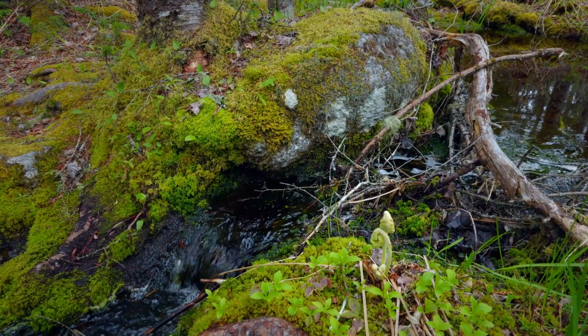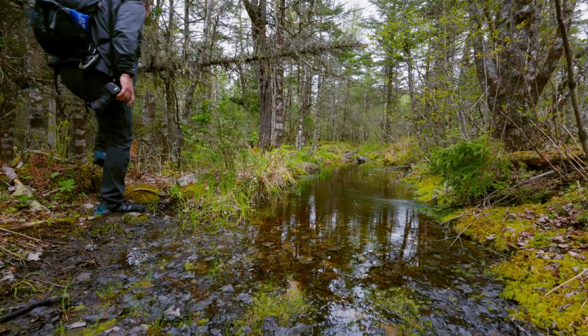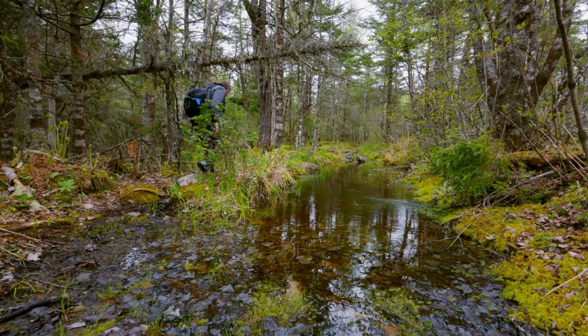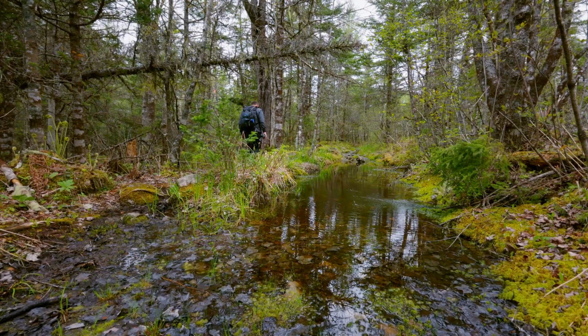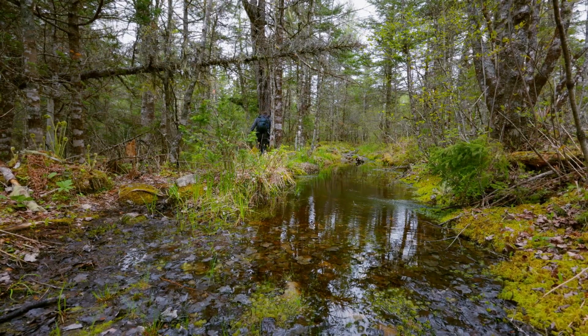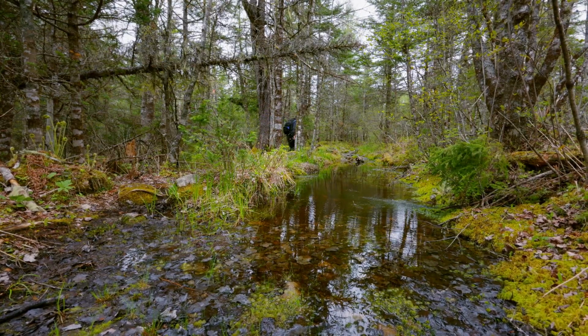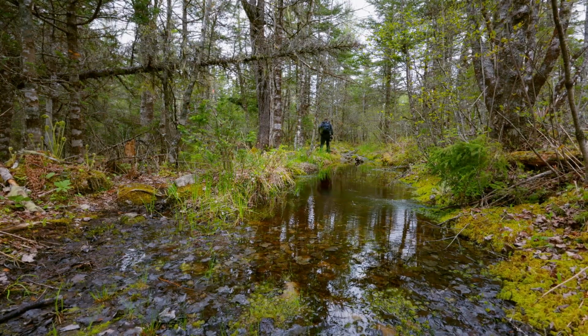Fiddleheads have a short season. They're picked just after they sprout and form their characteristic shape and before they become a fern. They are best picked when the head of the fern is tightly coiled, dark in color, and no larger than 3 centimeters in diameter. Once they begin to uncoil, the heads become tough and they lose their flavor.